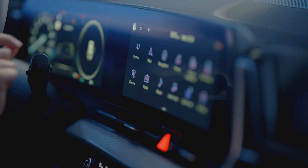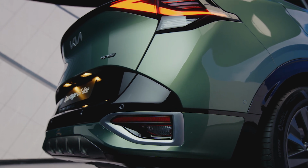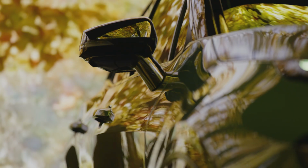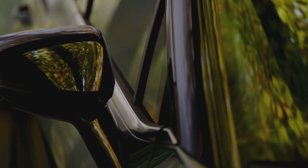The all-new Sportage features a new lineup of efficient, electrified powertrains that will enable you, our customers, to achieve a lower carbon footprint. As for design, our new SUV has been largely inspired by the natural world, combining a daring, emotional, and modern, yet organic form.